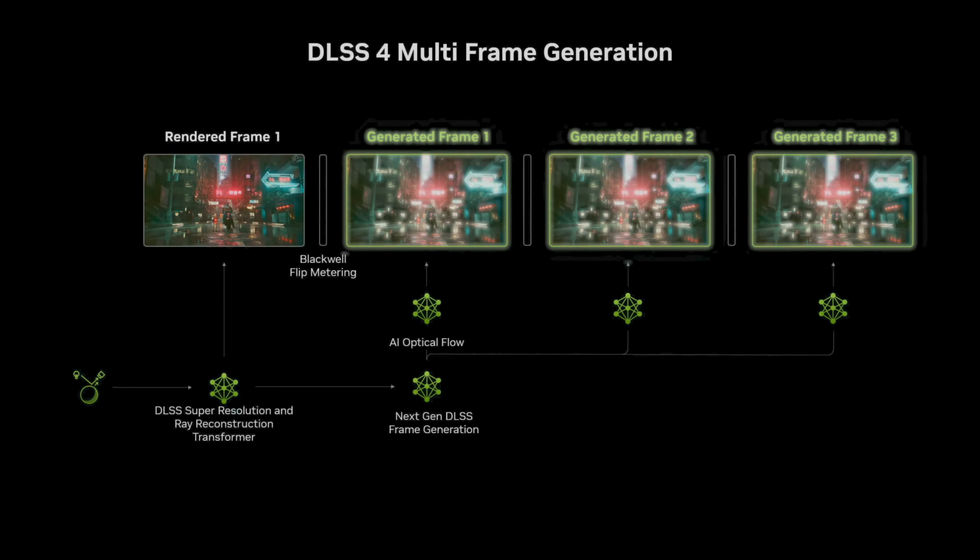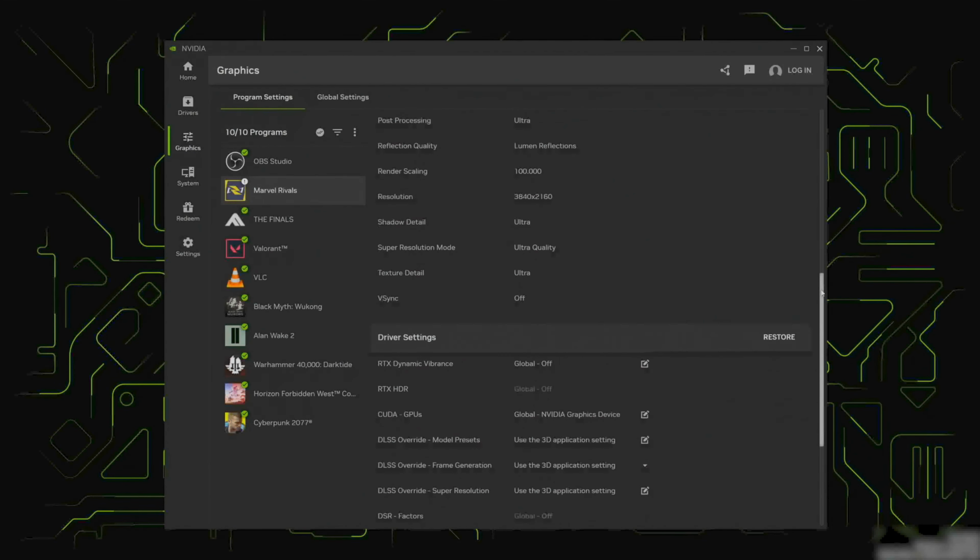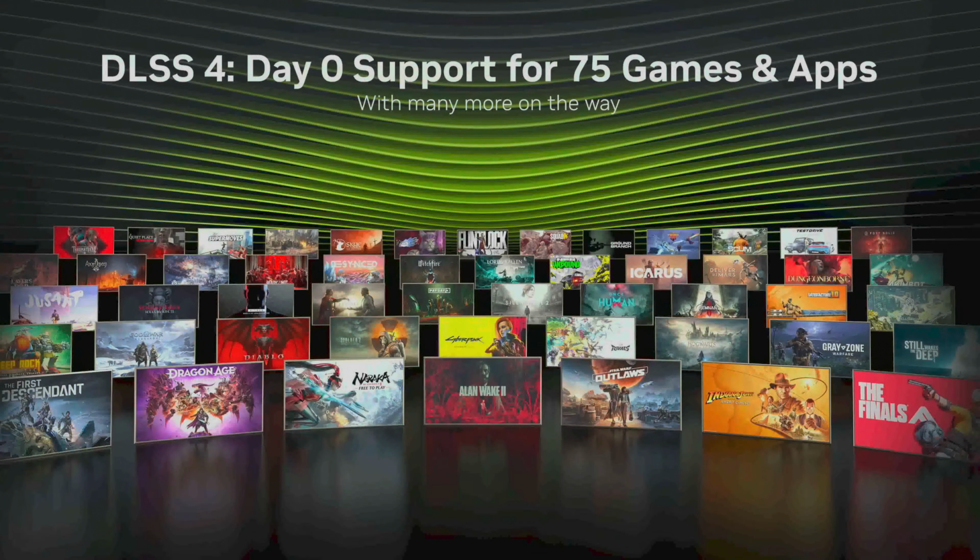Most frame generation games available today can easily be updated to enable multi-frame generation with the NVIDIA app. In the NVIDIA app driver settings menu, open the DLSS override and select your desired output mode in the frame generation drop-down menu. When RTX 50 series graphics cards hit store shelves, multi-frame generation will be supported in more than 75 games and apps. In addition to multi-frame generation, our team has also been hard at work developing foundational improvements for our existing DLSS technologies.